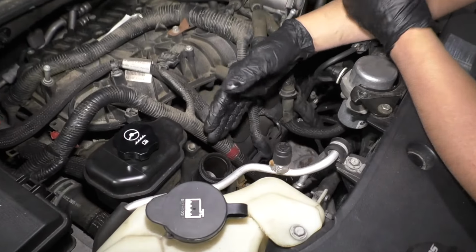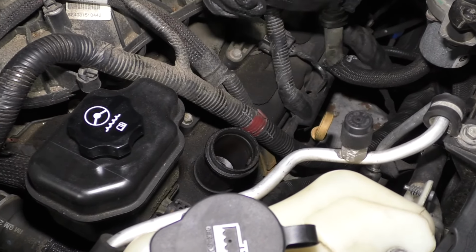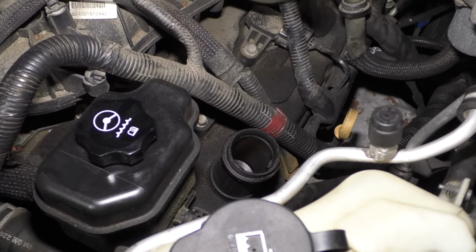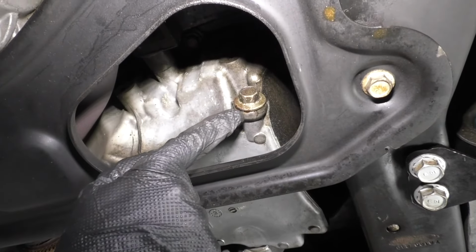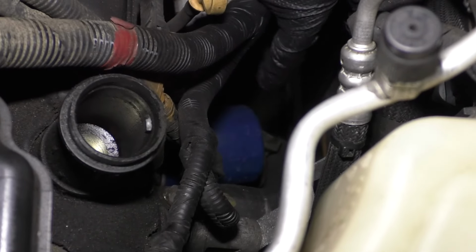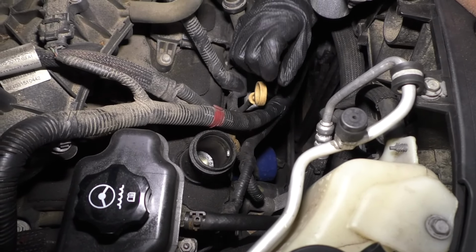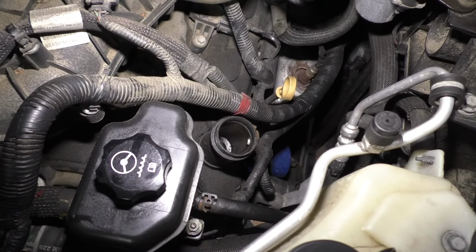Now the next step would be changing your engine oil. Now by the book, it's recommended to do this every 7,500 miles, which in my personal opinion, I think that's a little excessive. I would recommend doing it every 5,000 miles. To change the oil in this vehicle, you're going to remove the drain plug at the oil pan, drain the oil out. Then to replace the oil filter, it's located right here, you can access that from up top, and then put those both in, and then put your oil in and double check your level. You should be good to go.